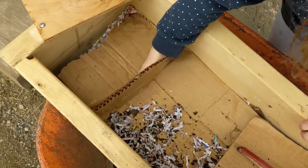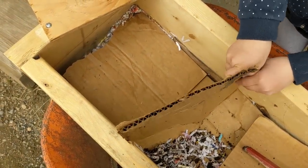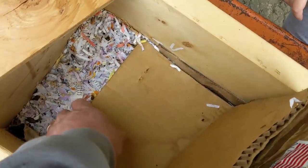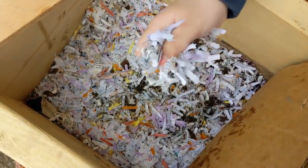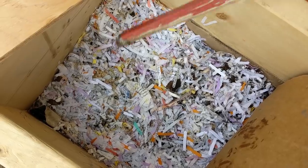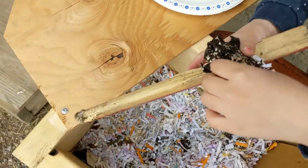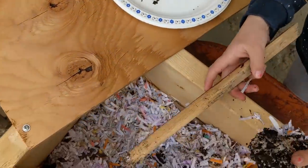One more. We're taking worms from a different pile. It's hard. Help. Why do we put the cardboard on top? Yeah, put the cardboard on top. This feels cool. Now we need the stick and a dig. Boys and girls, this is the official finding worm wand. Seems to be working. Yeah, found all the worms.